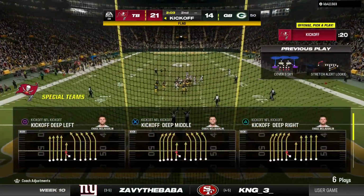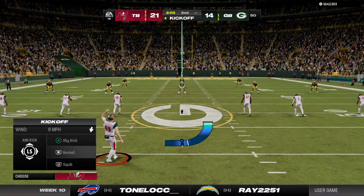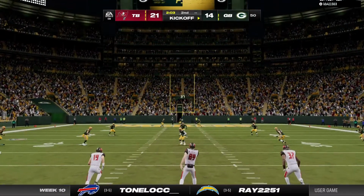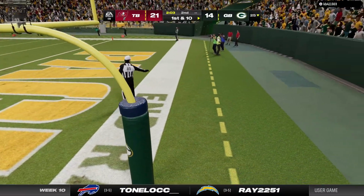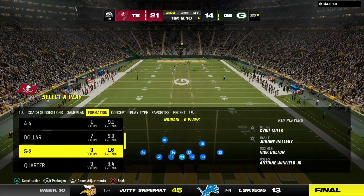Looks like we're going to get a roughing call here on the follow-through. And that flag accepted. After the roughing penalty on the PAT, they'll kick off from 15 yards further upfield. And that'll carry over the back line of the end zone for a touchback, at their own 25-yard line.